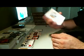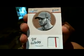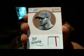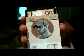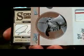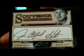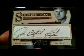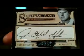For the Philadelphia Phillies, Prime Cuts, Century, two-color jersey, Roy Halladay. And right behind Mr. Roy Halladay, we have a cut. Oh my God, we have a cut. Catfish Hunter for the Kansas City Royals. Kansas City Royals is M. Dardine.